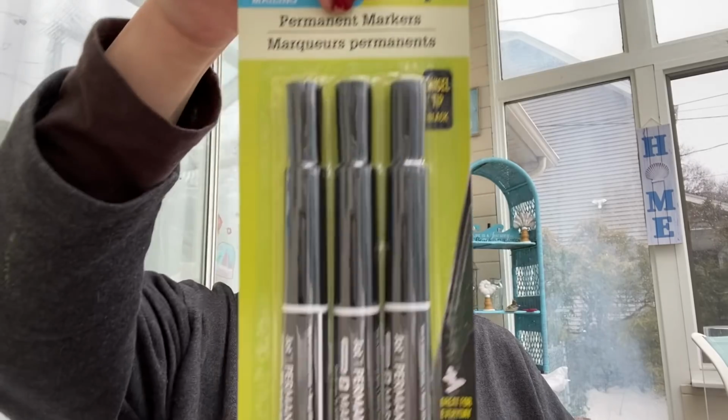All right, we're back. Moving on with some more of the haul. I needed more permanent markers, so I got these 3-count ones for $1.25. That's fine.